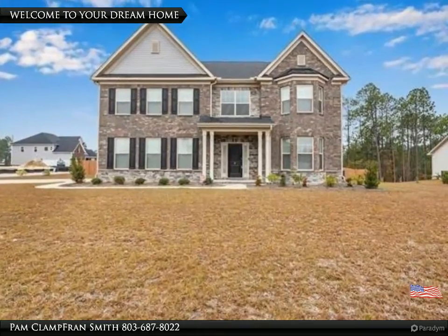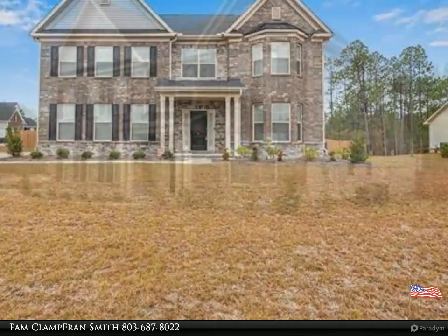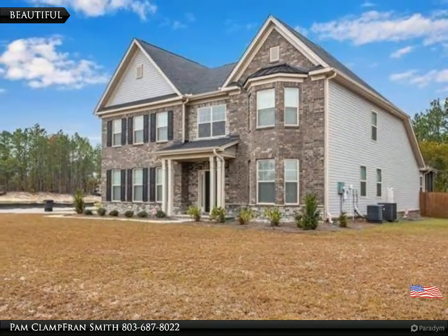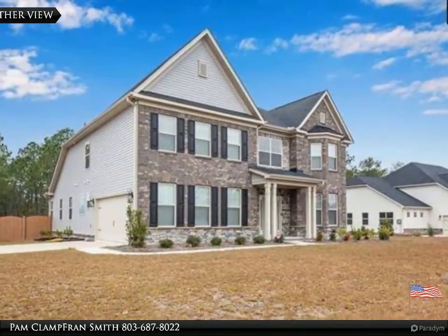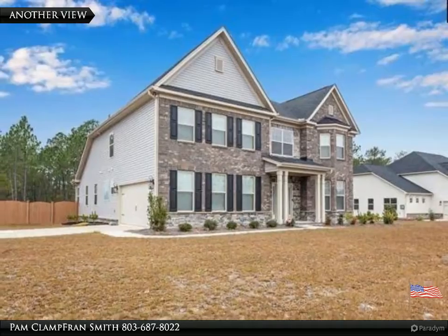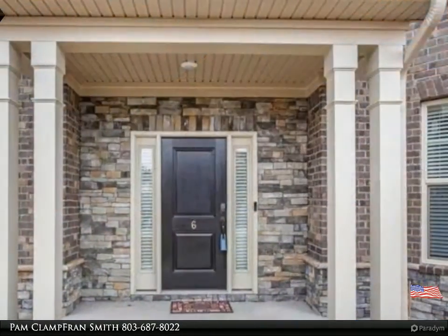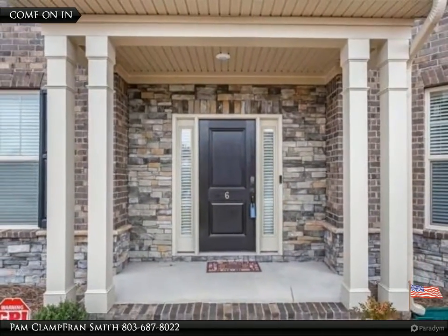Welcome to your dream home, move-in ready, less than 1 year old Essex Newberry Plan in Haigs Creek. Beautiful, established neighborhood in Kershaw County with low taxes. Energy efficient home on large corner lot with over 3,500 square feet, 4 bedrooms and 3.5 baths. No detail was overlooked when building this perfect home. Privacy fence and screen porch already added for you.